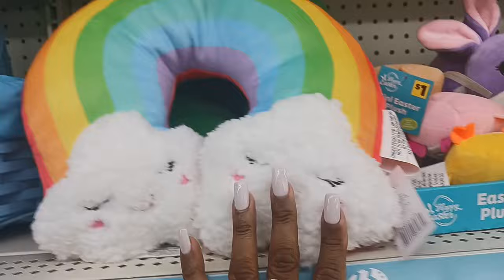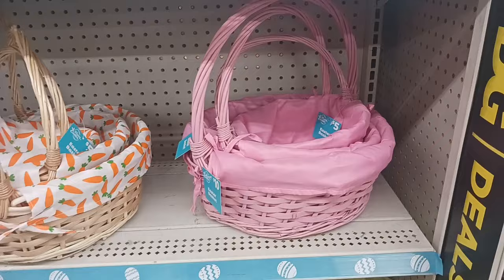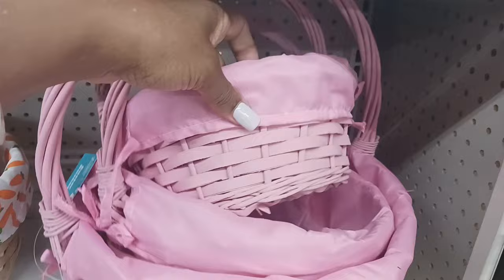Yeah. Okay. And then I have a couple more that's up on the top there. Yeah. And then down below that, they have some Easter baskets here. Look at that in pink. And they have the little, like little cloth thing on the inside. And this basket, the small one, because it's three sizes, they have a small one for $5. And I was trying to see if I could get that up there for you to see. So that's the small one.